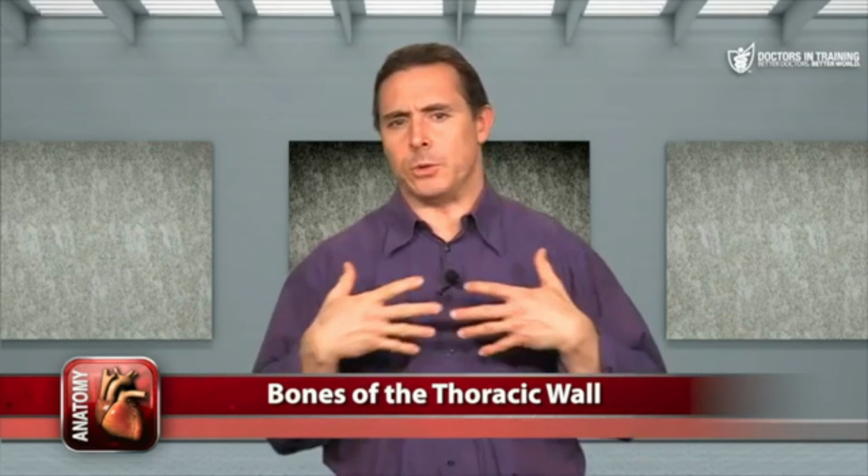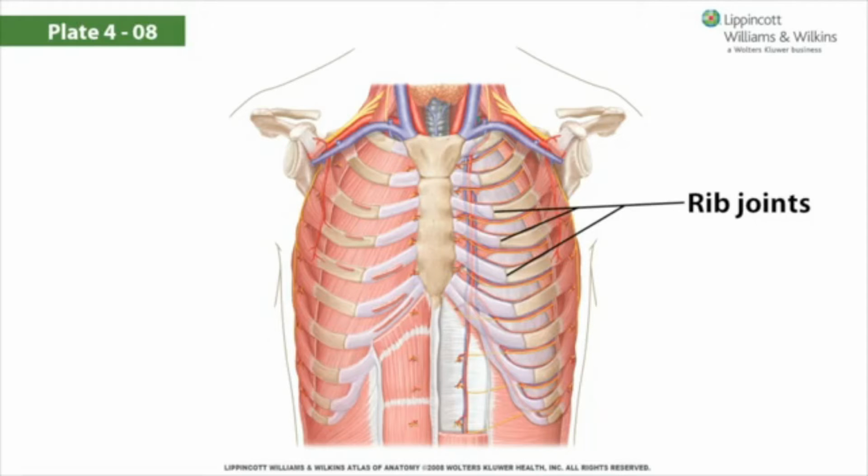Perhaps you're asking yourself, why do we have rib joints? Why are the ribs not just fused to the sternum and the vertebral column, forming a sturdy, protective shell around the thoracic viscera? The joints allow for more mobility of the trunk, allowing for such actions as bending, twisting, and reaching. Also, as is discussed in the solid anatomy lecture on respiration, elevating and depressing the ribs assists in respiration.